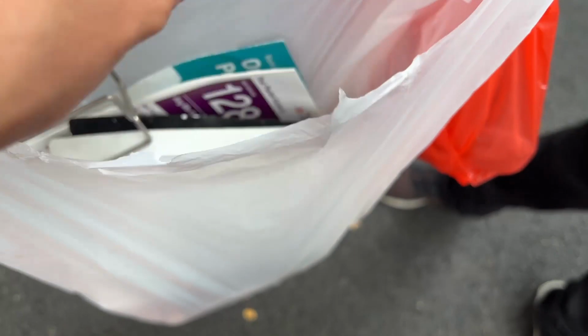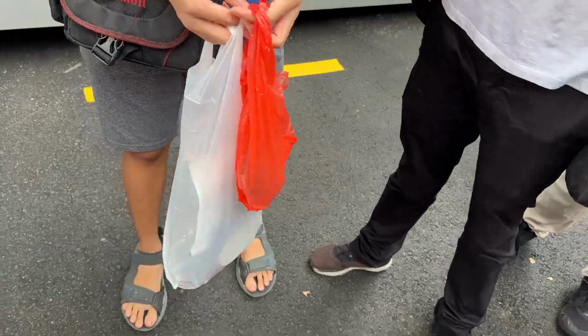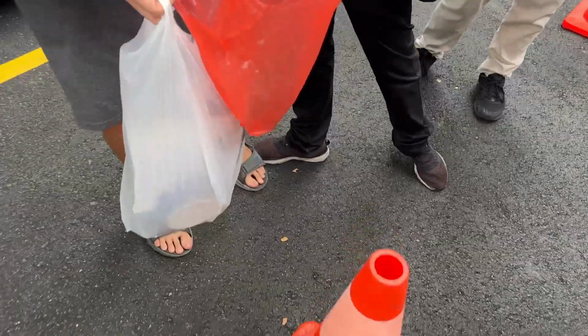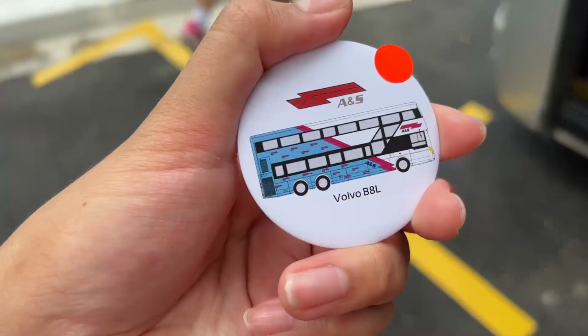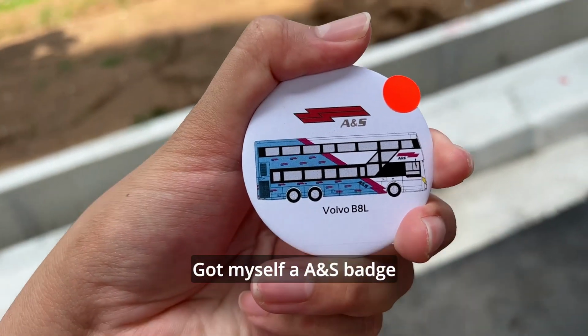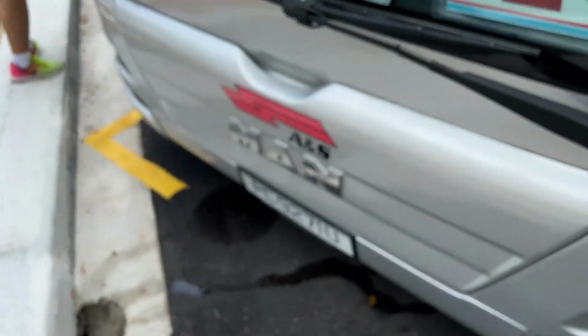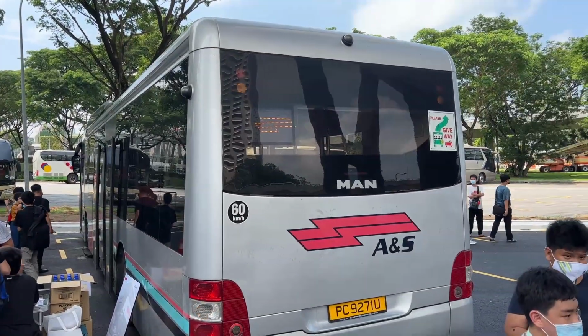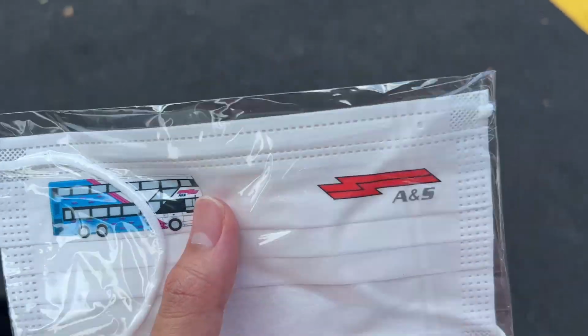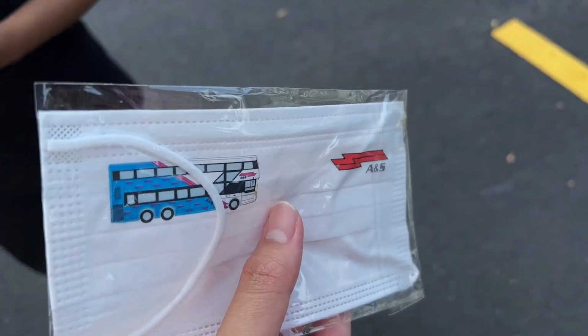Bus guides here. You went to the scrapyard for all of these? Awesome. Legend. Awesome. So look what we got here. A&S mask. Amazing, this thing is.